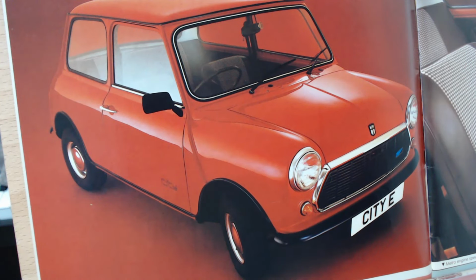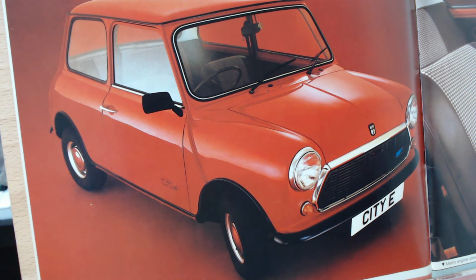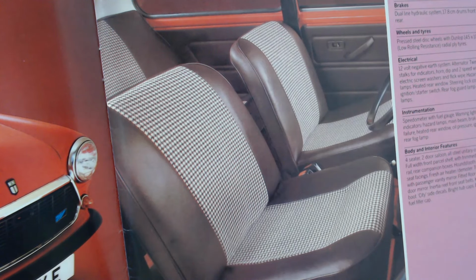And back to 1983 again, tiny little wheels and barely noticeable there. And that sort of wheel arch, even if you can call it any sort of extension at all, pretty much nothing there. And then, like I say, those tiny little wheels on there as well. Very basic seats inside the City E, as you would imagine, with these houndstooth cloth seat inserts, which I actually quite liked, and I think they did actually suit the Mini quite well.